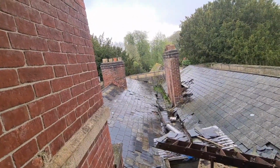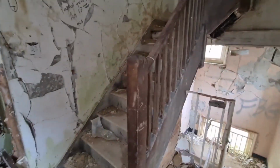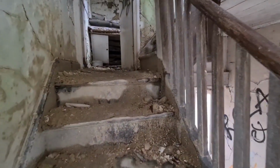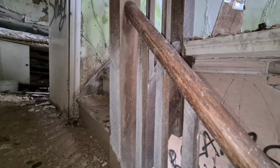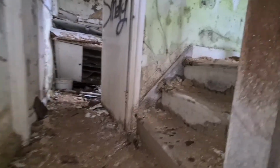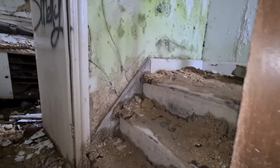Is it the turret? You can walk on the roof. Wait, what do you mean walk on the roof? By the looks of it, you can walk up onto the roof. That looks unstable. It's not safe. I don't know if I trust that section there. No, I'm not going to risk that one.